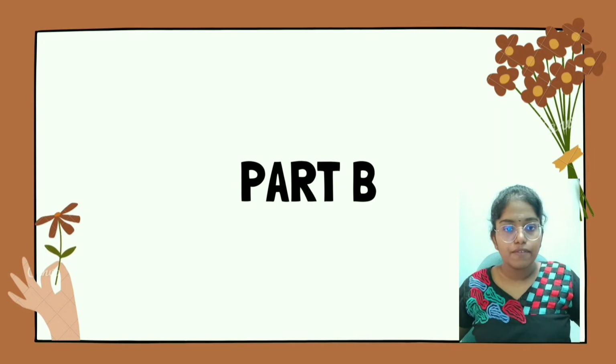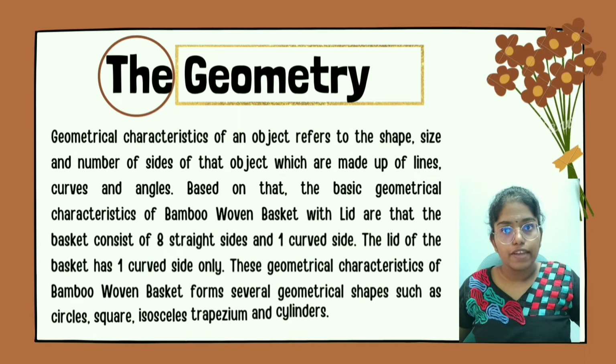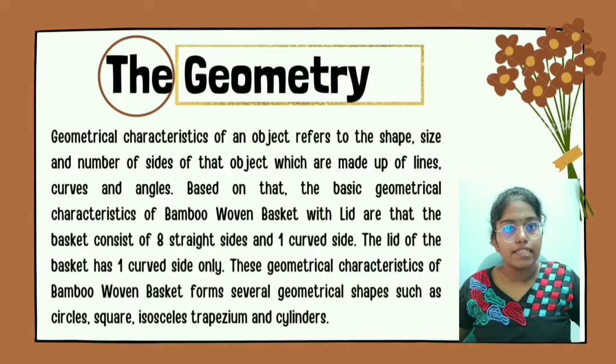Hello everyone, for part B, I'm going to explain about the geometry. The geometrical characteristic of an object refers to the shape, size and number of sides of that object, which are made of lines, curves and angles. Based on that, the basic geometrical characteristic of bamboo woven basket, which is also called Bakul Buluh, consists of 8 straight sides and 1 curved side. For the lid of the basket, it has only 1 curved side.